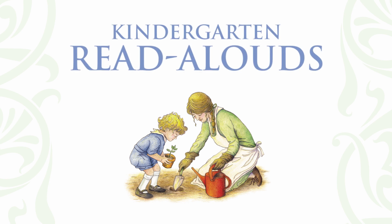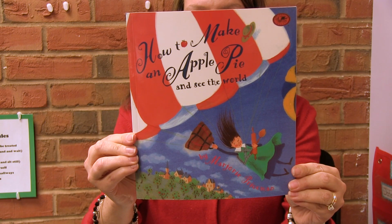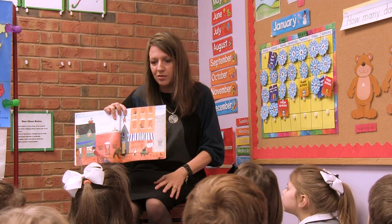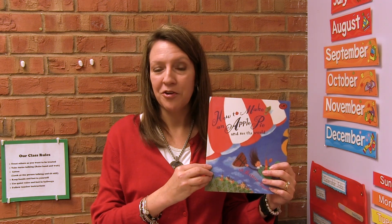The week of enrichment begins with a carefully selected read aloud. This week we have the book, How to Make an Apple Pie and See the World. It's an adorable story about a child that has to travel the world to get the ingredients for an apple pie. This book is so good because it introduces the children to places they haven't heard of before.